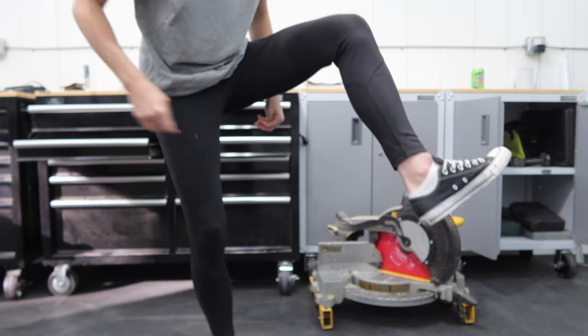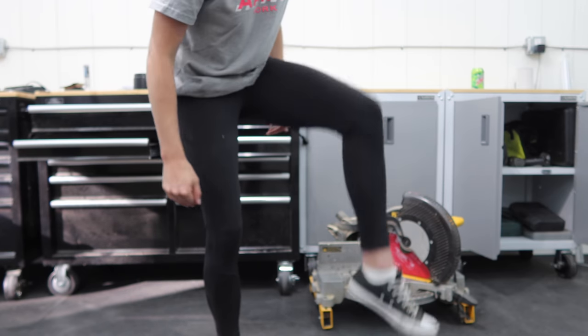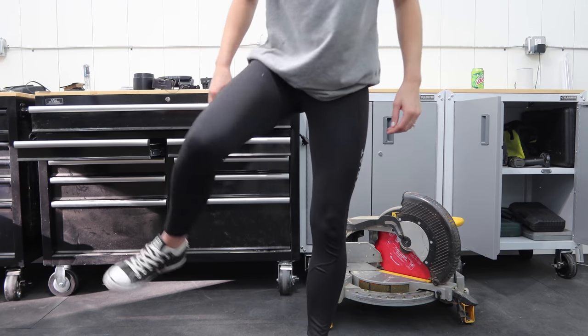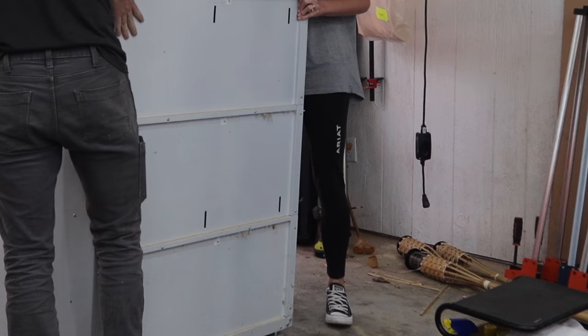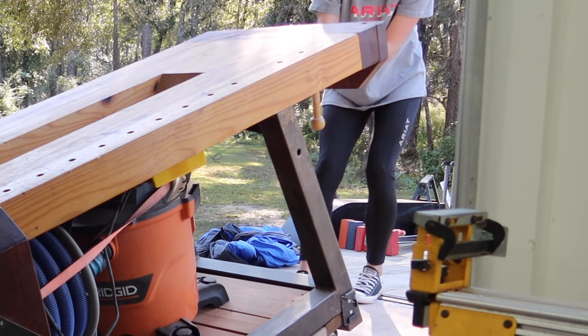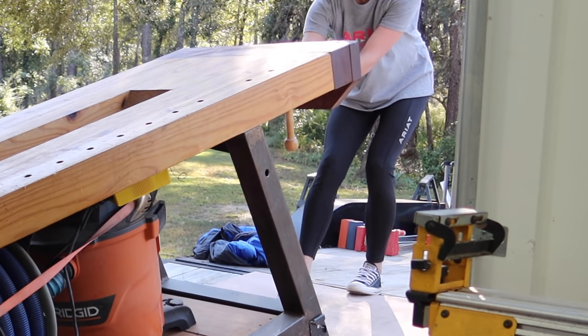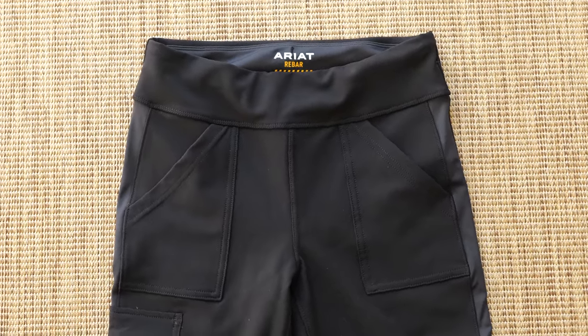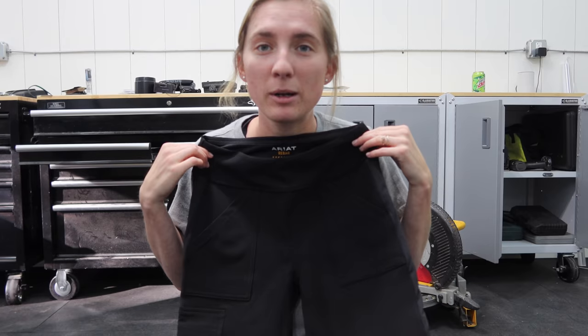They are kind of seven eighths length, which is awesome. That is my absolute favorite. These are perfect for on the go and also in the workshop, as you know, because they are already dusty from moving, but they also have these Ariat work pants, which are so durable. I probably should put them on.